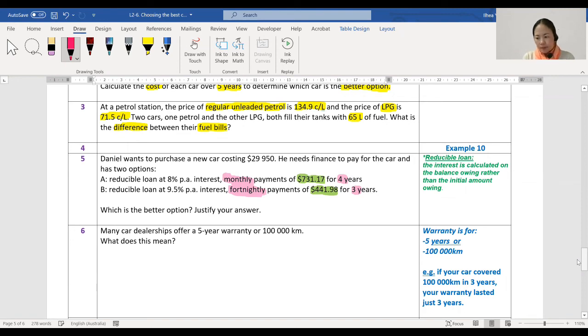Don't you have to change, do I either change the fortnightly or the years? I don't know which one I'm supposed to. Which one do you prefer? I think both are okay, to be honest. But the easier one, if you ask me, I would change both of them into year.